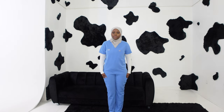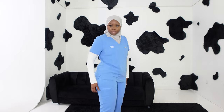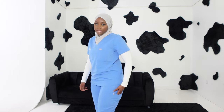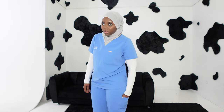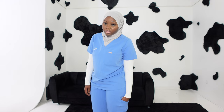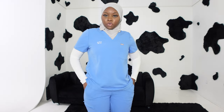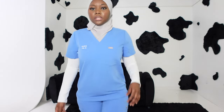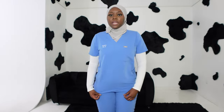Again, these are more of a boot cut type of fit. They also have the same pockets, so a zipper on one side and then you have regular pockets on the other side, and there's two, so there's one smaller one, well, I would say medium sized one, and then on the outer portion of the pants there's a larger pocket right here, and then you also have your normal pockets up here. Again, this top only has one pocket, and yeah, I really love these scrubs.